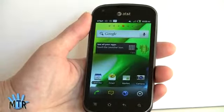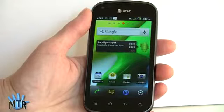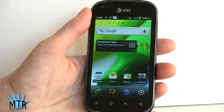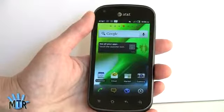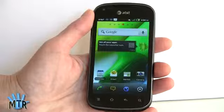So that's the Pantech Burst, kind of a funny name there, but really a great phone for $50 with contract on AT&T. Again, it has Android OS 2.3 Gingerbread, LTE 4G plus HSPA plus 4G, a 4-inch Super AMOLED display running at 800 by 480 resolution, and a 1.5 gigahertz Qualcomm Snapdragon dual-core CPU with Adreno 220 graphics.